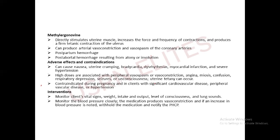The adverse effect of this medication is that hypertension is one of the key things you need to monitor whilst you are giving this medication, because of the vasoconstrictive effect of the medication. It can lead to hypertension. So if someone is already having high blood pressure or is known hypertensive, you have to be very careful when you are using this medication. It can cause nausea, uterine cramping, bradycardia can also happen, weakness, myocardial infarction, and then severe hypertension. High doses are also associated with peripheral vasospasms. Then we also have vasoconstriction, angina, and all those things.